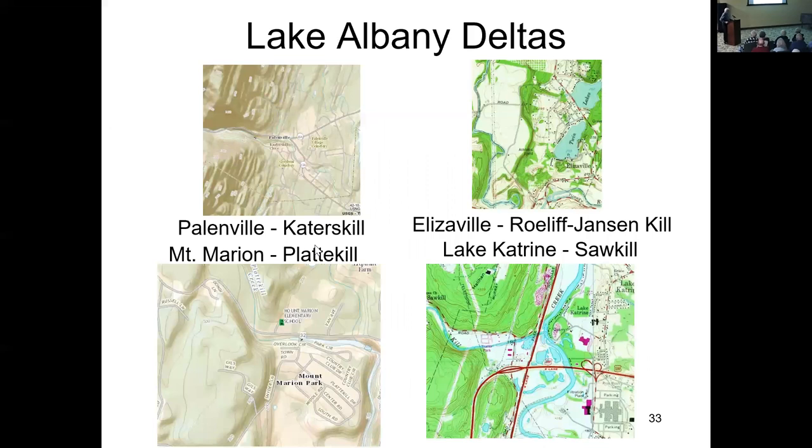And so I said, and here are the pictures of the deltas. Again, this is, of course, in the present, rather than 8,000 years ago, 13,000 years ago. But you can see that the topographical map shows steep canyons or steep cliffs, but then level areas where people have built and so on. So that suggests that the shore of the lake was there.